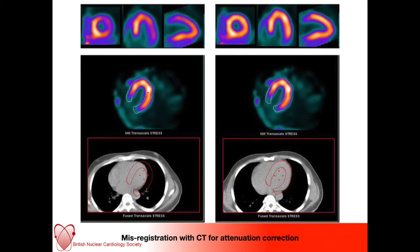However, that in itself can cause artifacts, and here's an example where the nuclear is not overlaid correctly on the heart, and therefore the resultant data has an anterolateral reduction. But when we shift the nuclear data so it's superimposed correctly fully on the heart, that anterolateral reduction disappears. That was an error caused by misregistration during the attenuation correction process. So again, you would have to review your data, check the level of registration and the superimposition of the nuclear onto the top of the CT scan data to see that had been done correctly.